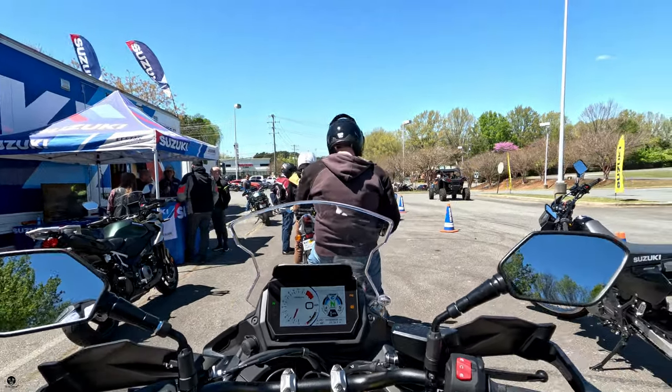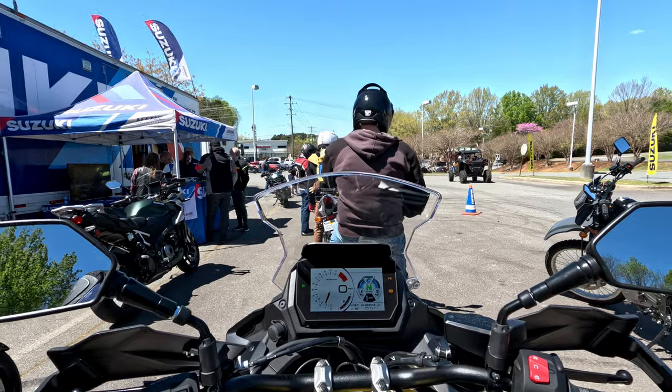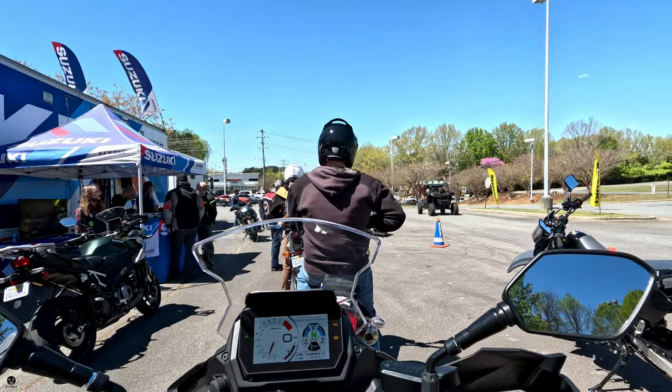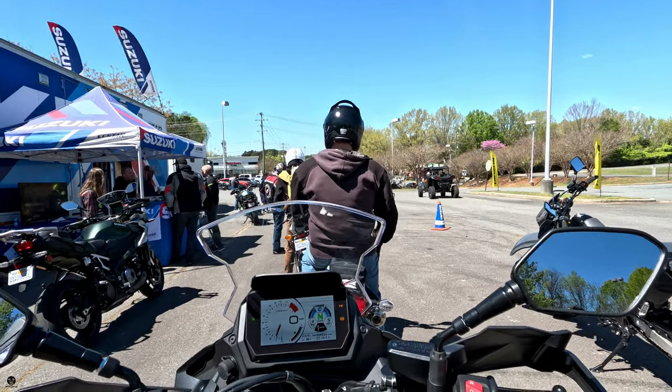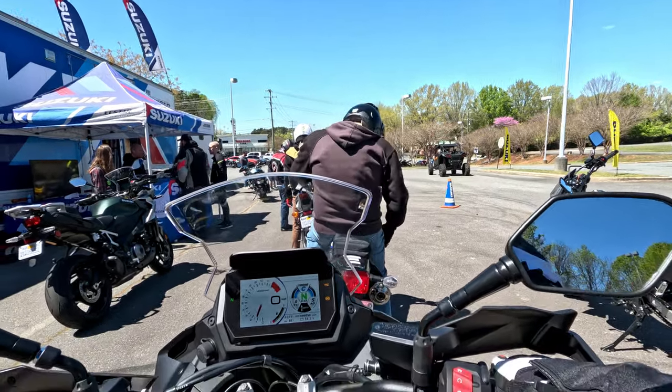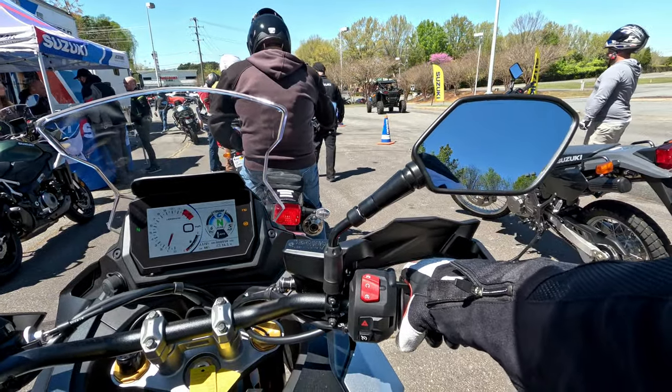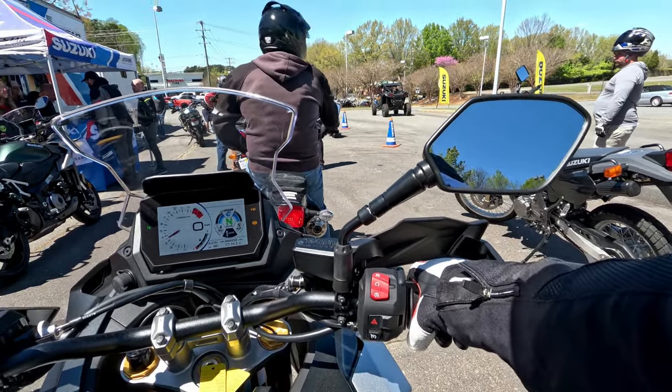And the cool thing about this bike, this is the first one in the US. They got it on the demo tour so they can show people. And I'm so glad I'm getting to ride one of these. And this is an inline four, so take a listen to the sound. Yeah, boy.